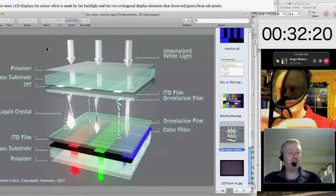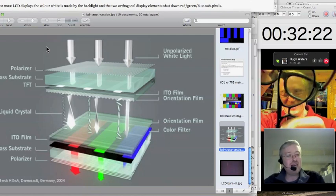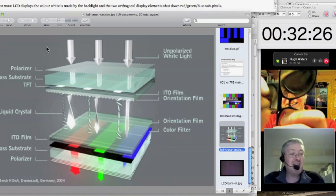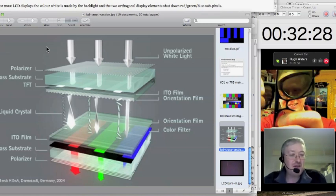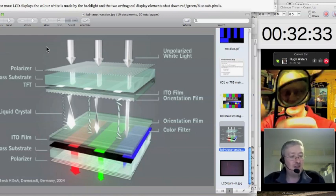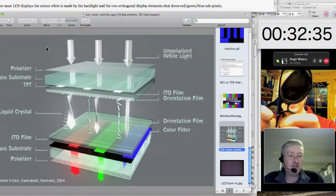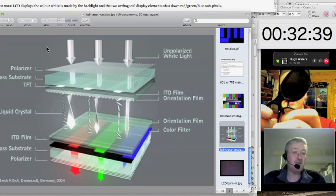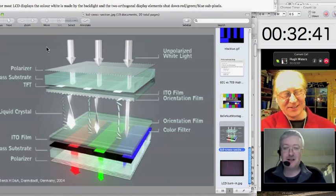Look at this. So here's the man with his 3D glasses doing a perfect demonstration of how polarizers work. As the polarizers are in phase with each other, you can see an image through them. And as they go out of phase with each other, one polarizer stops light in one direction and the other polarizer stops it in the other direction, and no light gets through. And so this is exactly how an LCD works.